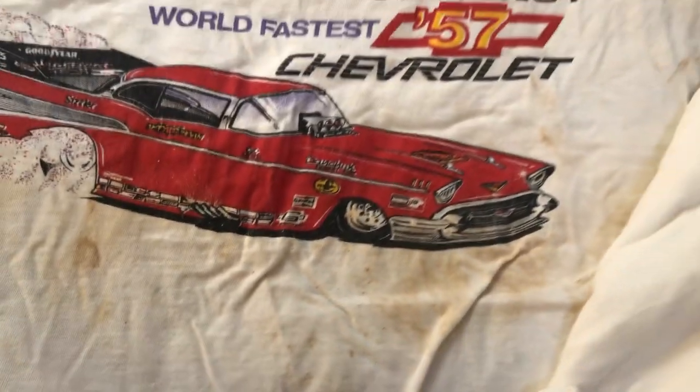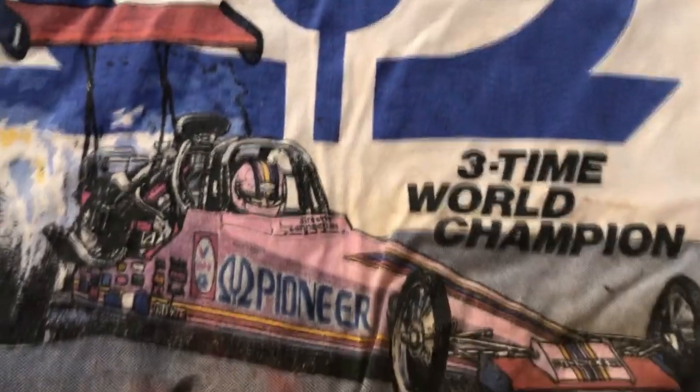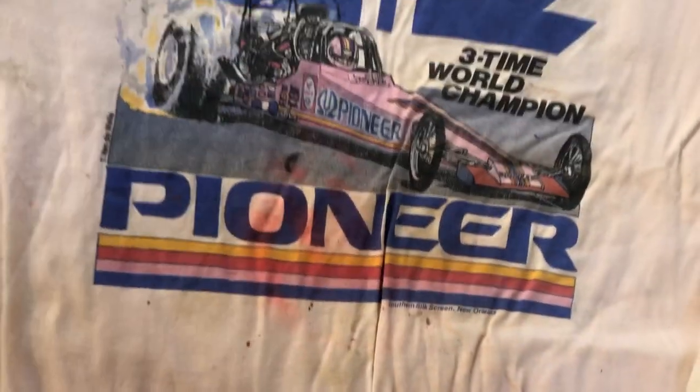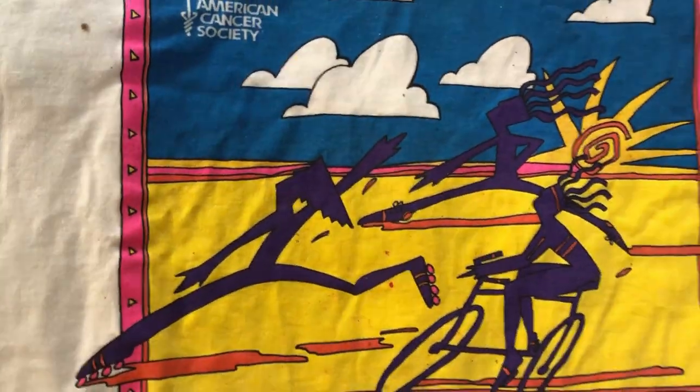These came out of an old Salty's closet. They had been sitting folded up in the closet for a very, very long time. Let's see what this one says. New Orleans. And it is single stitched. Making Strides Against Cancer. It's another nice one with some nice graphics.